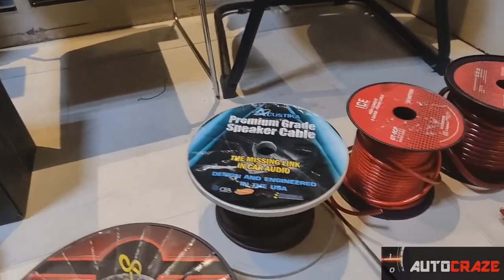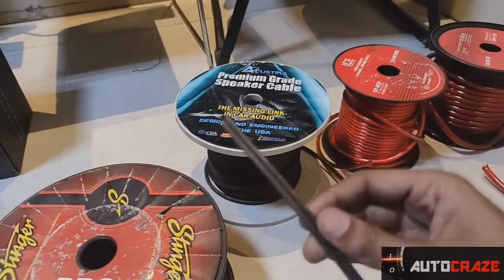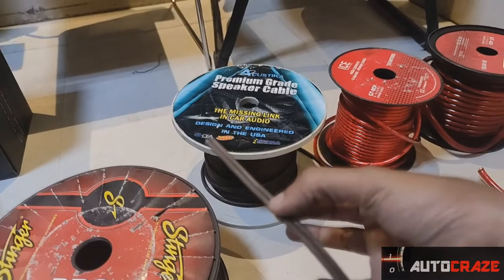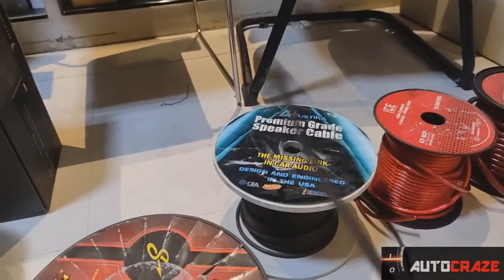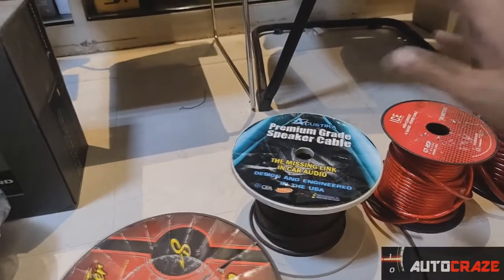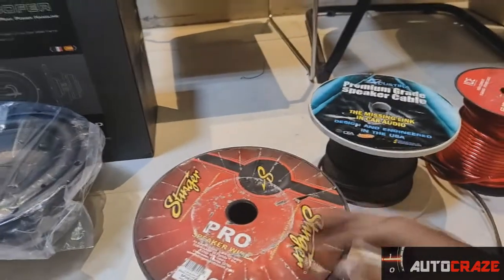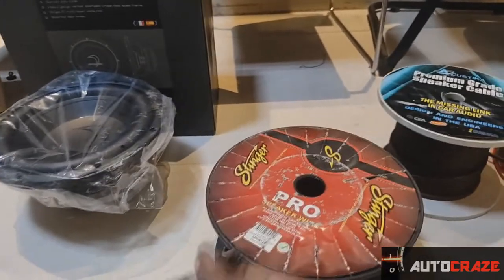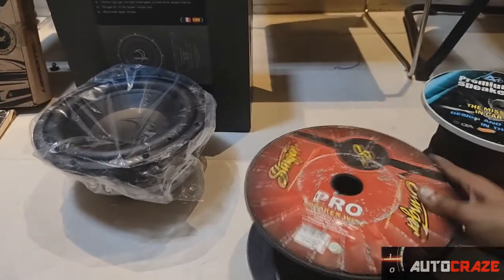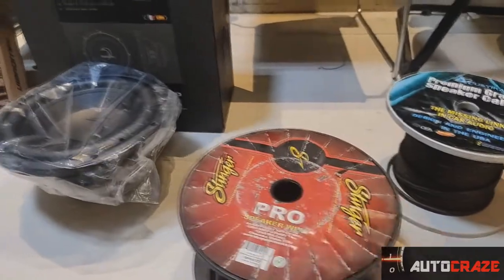Now, for the speaker, since we are taking this to an all-new league, we are using 14-gauge speaker cables. Usually 16-gauge, but since we want the best output, we're going for 14-gauge OFC speaker cables from the house of Acoustica, 100% copper. Now for the subwoofer, it's a Stinger 12-gauge speaker wire, so we're going to use this for the subwoofer.